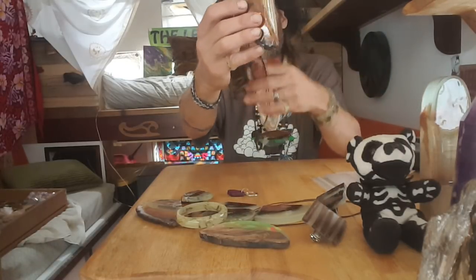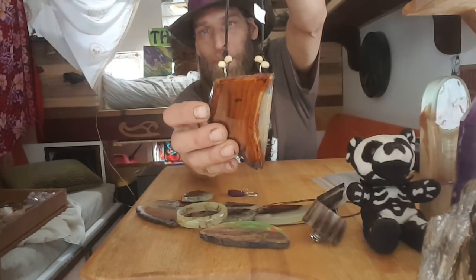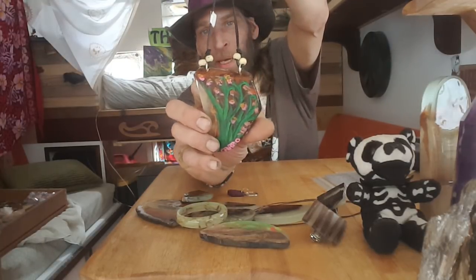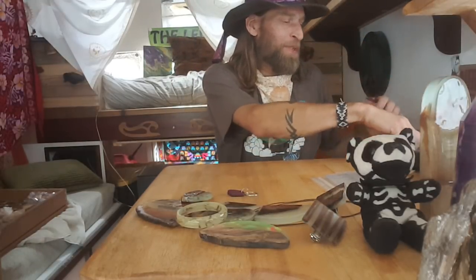Some of them, I just put on necklaces like this. This is a super thick one that I ended up painting the back of with some flowers. So every one's a little bit different, you know.